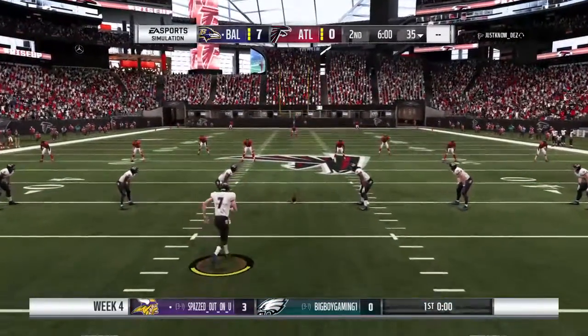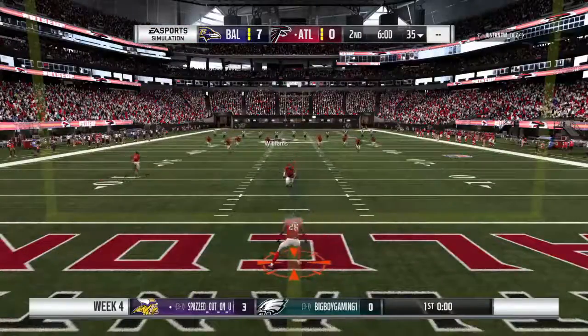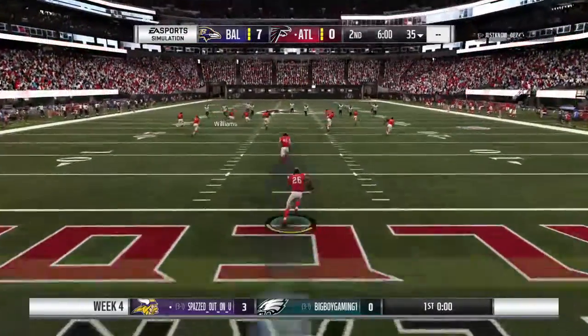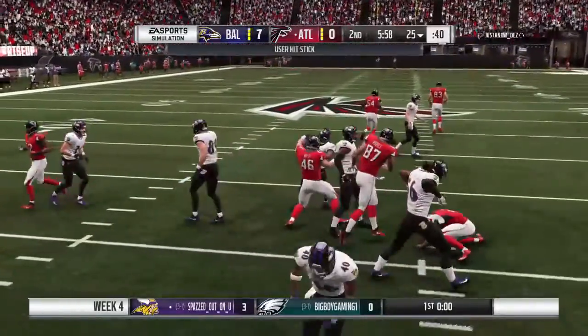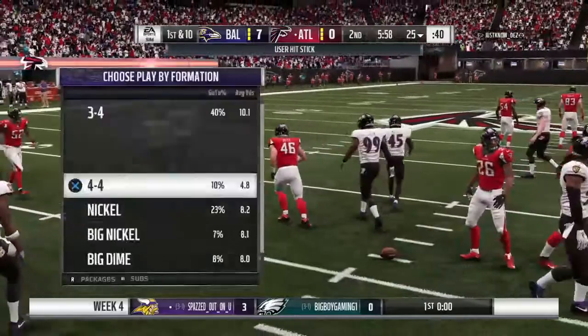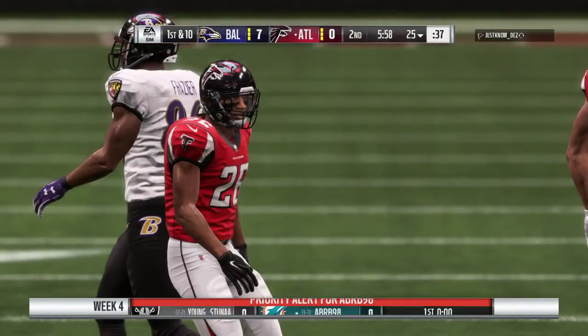Now the punter Dixon out to kick it off. That's fielded in the end zone. And all that work, but he stopped where he ultimately would have been, and he's simply taken a knee, and that's the 25-yard line.